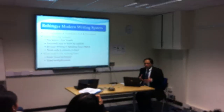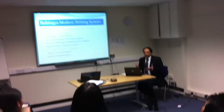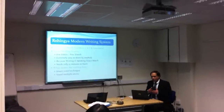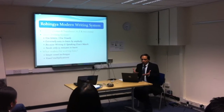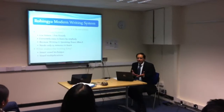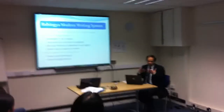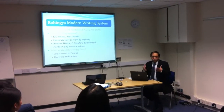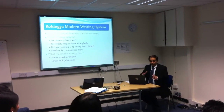The Rohingya modern writing system includes only Latin alphabets, A to Z, which everybody knows, and on top of these, two additional characters. I call it a smart writing system because it can represent exactly how we pronounce. Our language is one of the most difficult languages, everybody knows. But because of that, it took a long time to make it the perfect language.